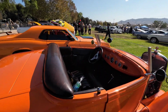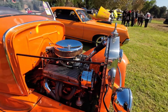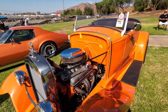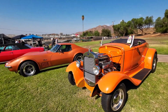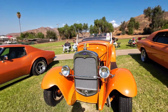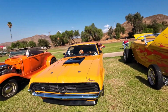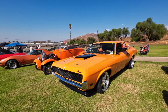Got this cool roadster. What I think would be cool is to have a covering for this that would be acrylic, so it's all like glass or see-through. That would be badass. Got the what? Not using it much.